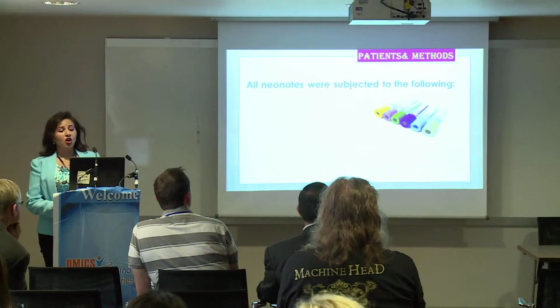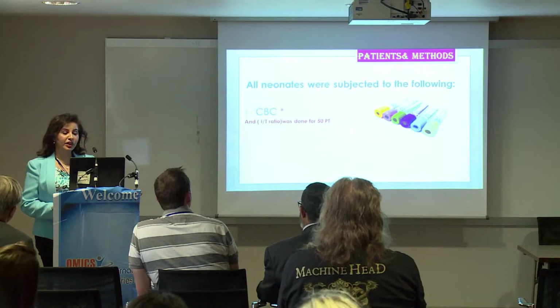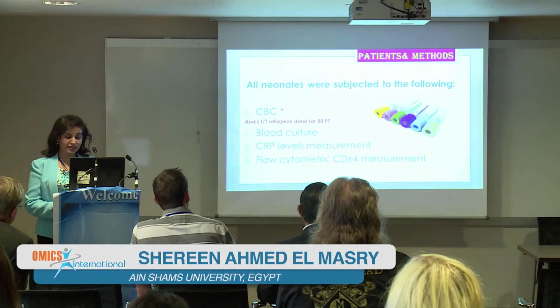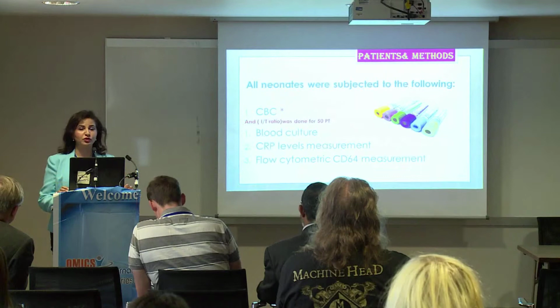All our subjects were subjected to complete blood picture, and the IT ratio was done for 50 patients to evaluate its value. Blood culture, CRP levels by highly sensitive technique, and flow cytometric evaluation of CD64. And I want to talk about the flow cytometry technique. I will spare you the laboratory details because most of you are not laboratorians as I am.